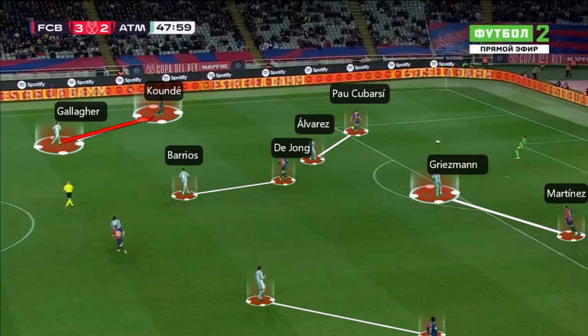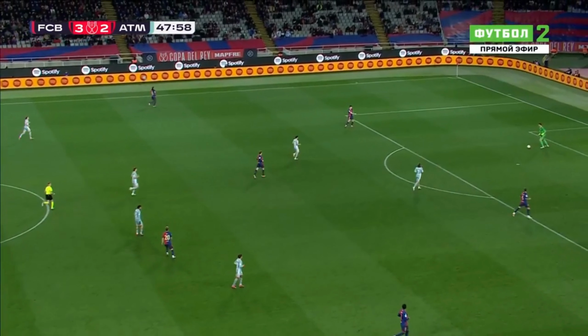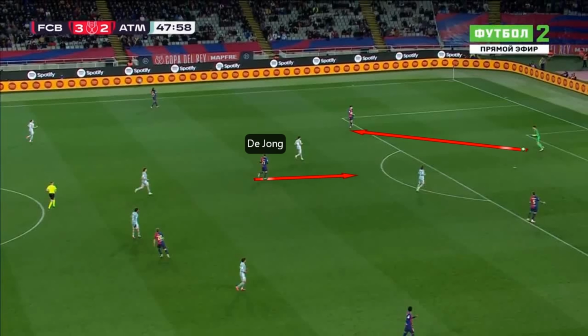In midfield, Rodrigo de Paul and Pablo Barrios worked tirelessly to block passing lanes into De Jong and Pedri, aiming to isolate Barcelona's key playmakers. This aggressive press yielded mixed results. At times, Barcelona struggled to progress the ball, with Atlético's intensity forcing turnovers in dangerous areas. However, Barca's technical quality and positional awareness often allowed them to bypass the press.